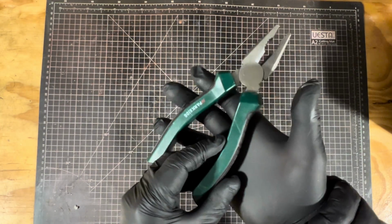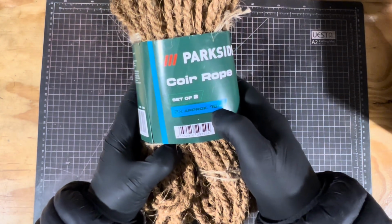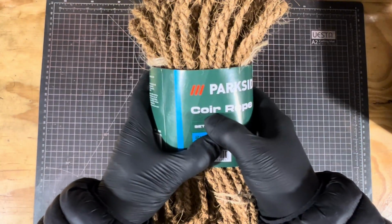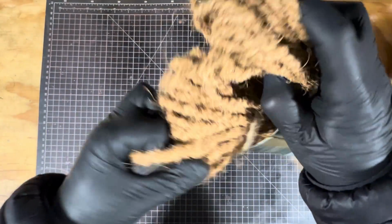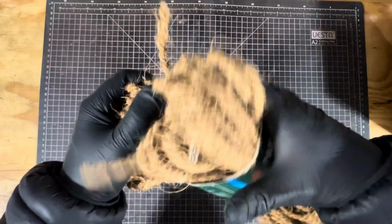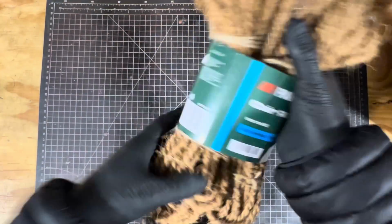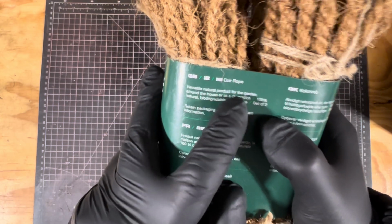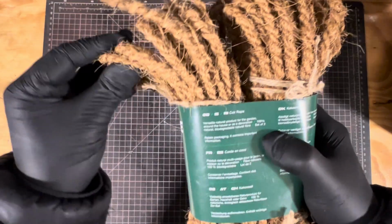Yeah, the pliers. Next, from Parkside again, rope for the garden, 2 times 15 meters. This rough stuff here, what's the name of that? Core. So yeah, rough and ready rope, but this will come in handy for tying shrubs and stuff that want tying back, and then conifers that want tying back a bit as well, actually. £1.99 for the 2. That's not bad, is it? Versatile natural product for the garden, around the house, or as decoration, of course. Yeah, we can do something rustic with that.